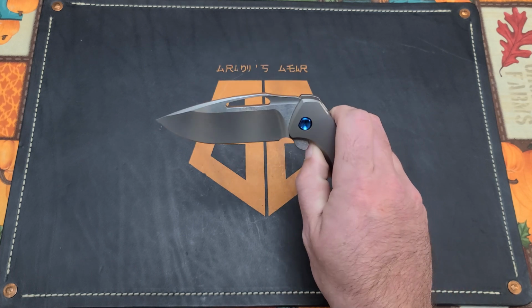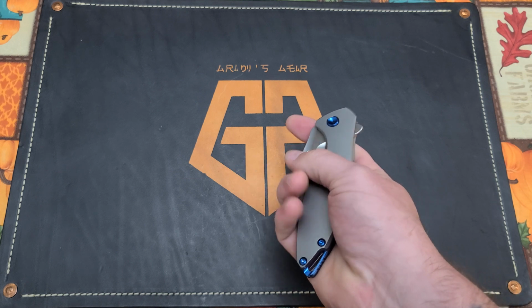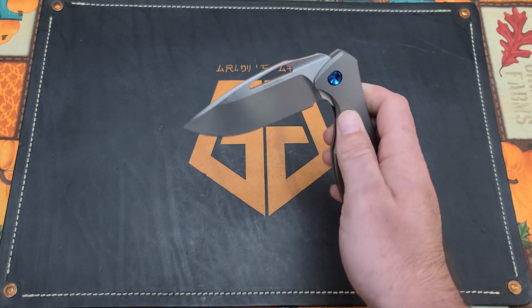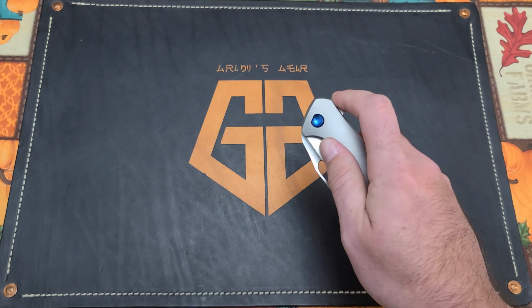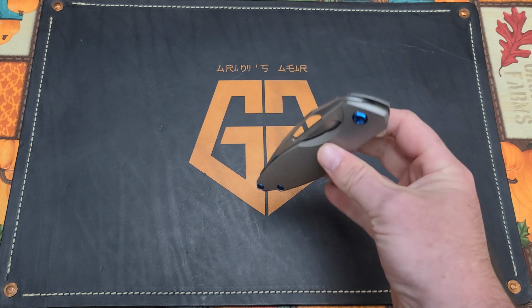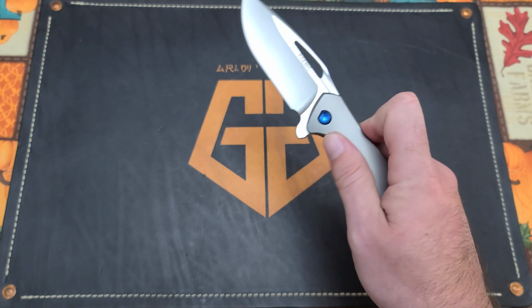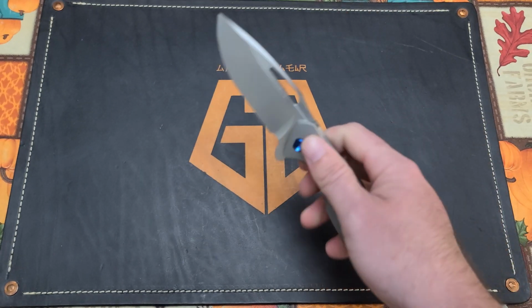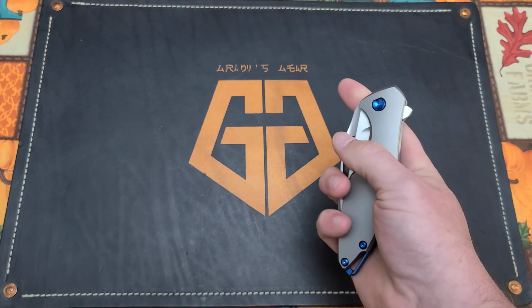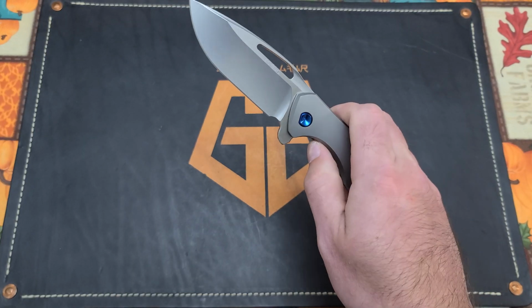And I like that I have multiple deployment options, because I've noticed when I'm just at home and I'm sitting on the couch watching TV, I'm doing this and I'm middle finger flicking it. But when I actually pull it out of my pocket to use, I use the flipper tab. So I like having the multiple deployment options on this. When I actually just want to use it, hit the flipper tab, open it, make my cut, close it back up, and I'm good to go, right? When I'm just at home and I'm fidgeting around or whatever, then I use the middle finger flick.